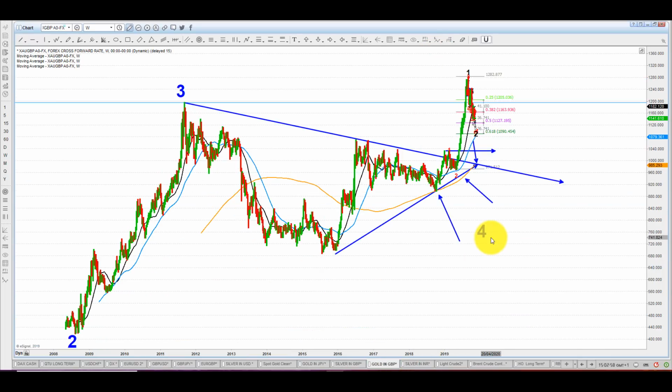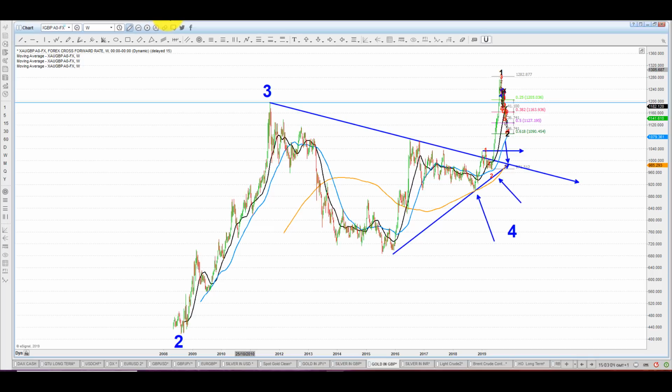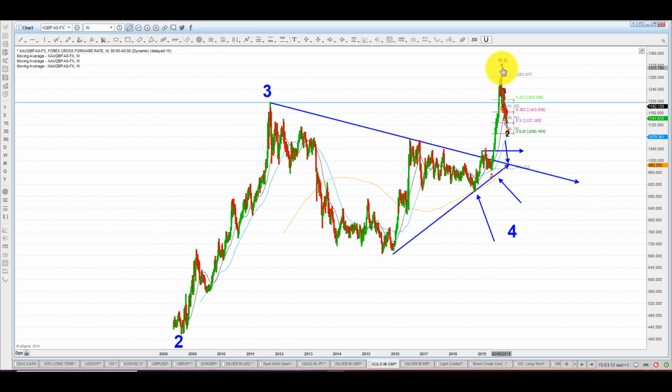This is gold price in British pounds, weekly scale. We assume we left behind a spectacular fourth wave that ended here or here. Okay, if it ended here, the stretch here should be taken as wave 1, and what we are doing now is corrective second wave. Okay, and here we got a clear run above the previous peak, which tells you that most likely your fourth wave is behind you, which is very, very interesting. Okay, I think you agree with me.